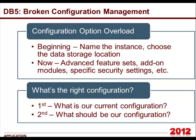DB number 5, broken configuration management. When you look at a database and the number of options for configuring that database, you quickly hit the point of configuration option overload. I mean, from the beginning, it's not too bad. You name the instance, you choose the data storage locations, you set up the disk information, the database gets up and running. But then you move into the advanced feature set, the add-on modules, the security settings, and quickly you're in an enormous quagmire of settings that are sometimes conflicting, often confusing, generally set to insecure by default to make it easier for you to use the database, but they all leave avenues open for attack.